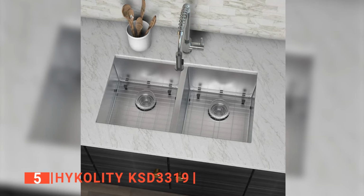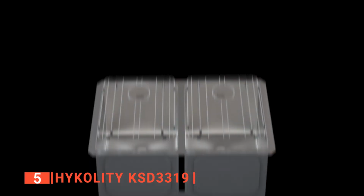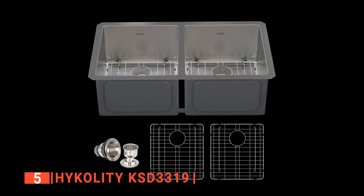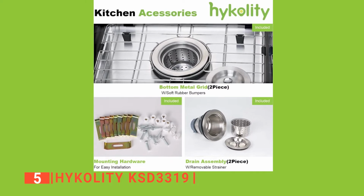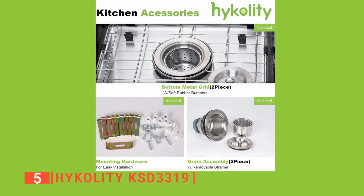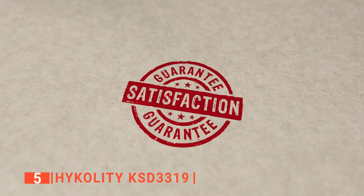Another advantage is that it utilizes undermount installation for a sleek and seamless look. We particularly love that it comes with all the required accessories, such as a drain assembly with filter, stainless steel bottom grids, mounting hardware, cutout template, and clear instructions that help you finish an easy assembly. Lastly, it has a lifetime warranty with satisfaction guaranteed with customer service that puts you first.